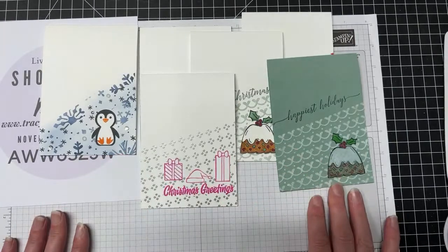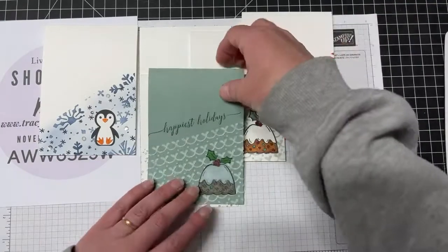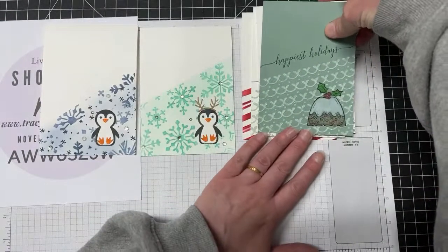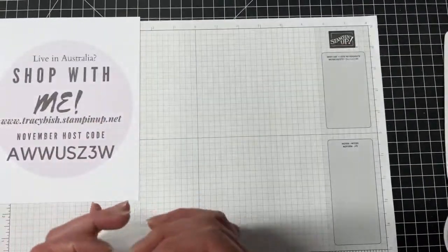Okay, so these are the samples that I have. Let's bring in the card that we're going to create with today. And I'm using some layering circle dies for our masking today.